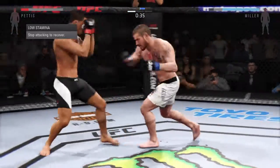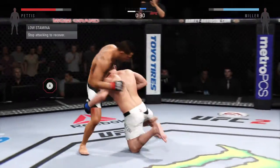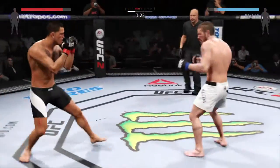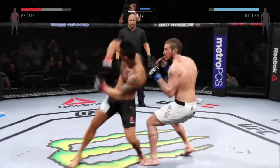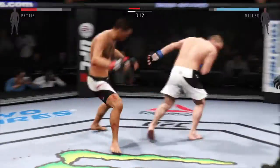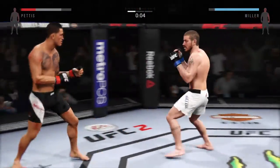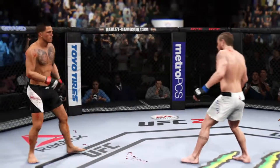Oh, what an exchange. Powerful jab. Big takedown. And he's back up again. Pettis gets caught with the left. Good body shots there. Lands a nice spinning elbow to the head. Oh, and he goes up top with the kick. What a jab. There's a nice combination. Oh, big kick to the head. That'll do it for round one.